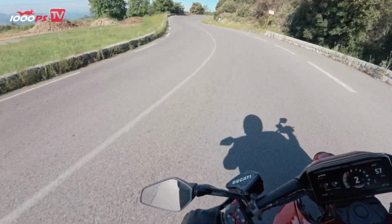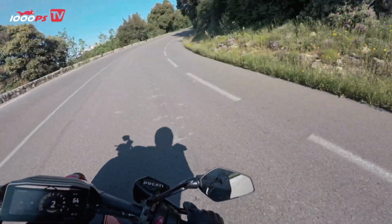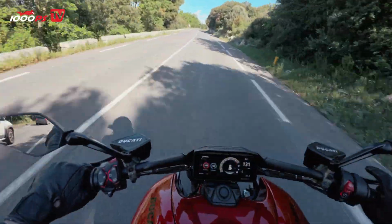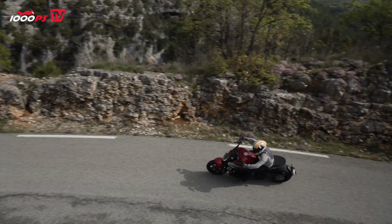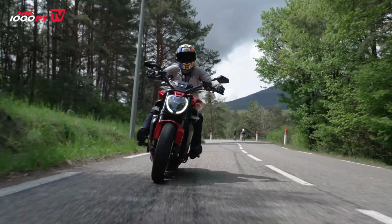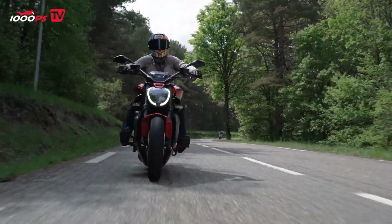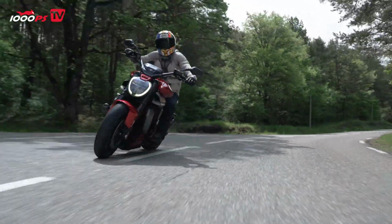But if you give it a big handful of throttle, no matter what the gear, once you've given it the torque request, then it will kick onto all 4 cylinders. Now it doesn't matter which mode you're in. So if you're in wet, urban, touring or sport, the deactivation is exactly the same, which I think Ducati might play with in the future, because to me it makes more sense to have a different deactivation of the back cylinders in urban and wet compared to touring and sport.